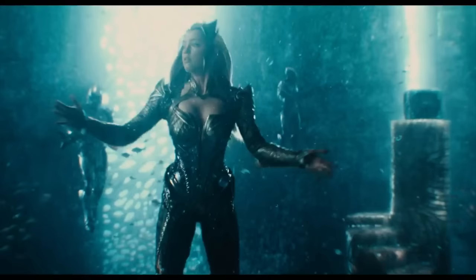Amber Heard as Mera. In this movie, I don't think they're going to be married. I think they're going to be romantically involved. We get our first shot of Atlantis. We saw in one of the Aquaman promotion videos that they released, Aquaman swimming up to the throne. It looks like she's got two Atlanteans behind her. That could be the throne right there. I'm not sure. I don't think she's going to have a huge role in this movie, but I think she is going to assist the Justice League in some way. I think she's going to be a de facto member of the Justice League.